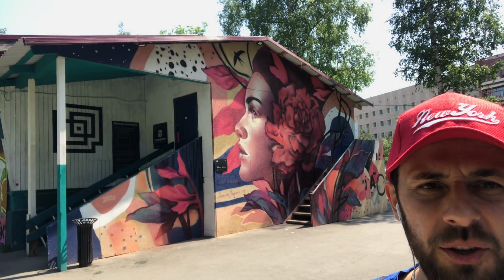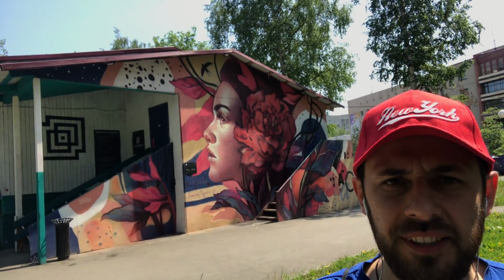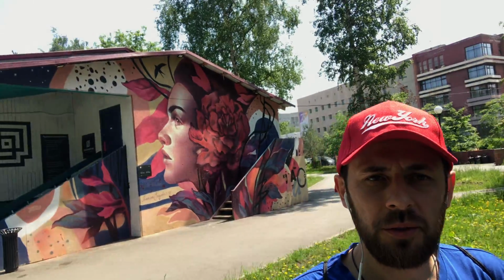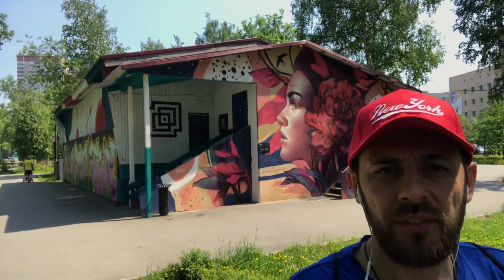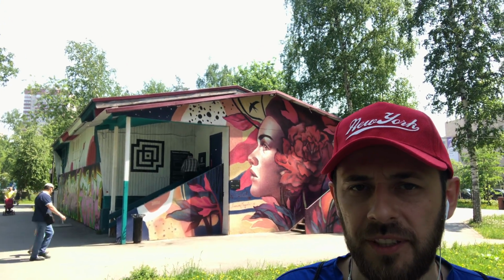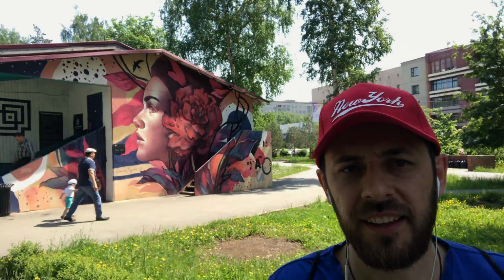So, and in the background you can see some graffiti. Again, it's a girl. Don't know what it means, but what is the idea? But it's beautiful, and it's quite a way to make some boring and unsophisticated buildings look better. Yeah. So here's a graffiti.